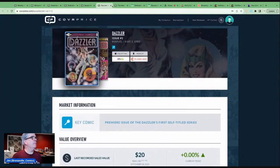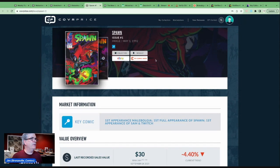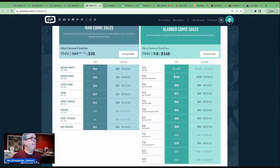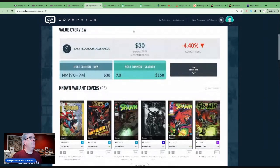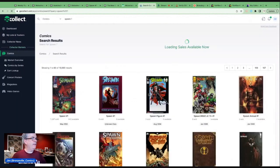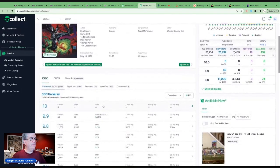Let's move to number 4 on the list. Another constant key, and that is Spawn #1 from 1992, the book that helped launch Image, the classic cover by Todd McFarlane. Again, a book that there are plenty out there. You probably $30 to $50 for a high grade copy, 9.8 selling in the 150 to 200 range. And that's been pretty consistent. There has been some news about the fact that the movie is progressing. I would take that with a grain of salt. That movie has been in development forever, and it seems like it's fairly slow moving.